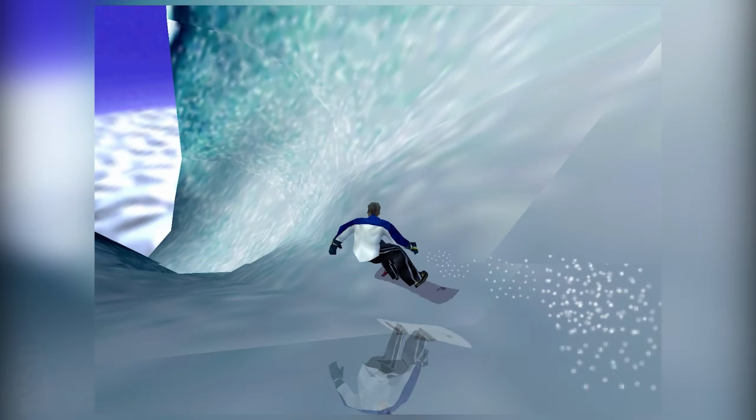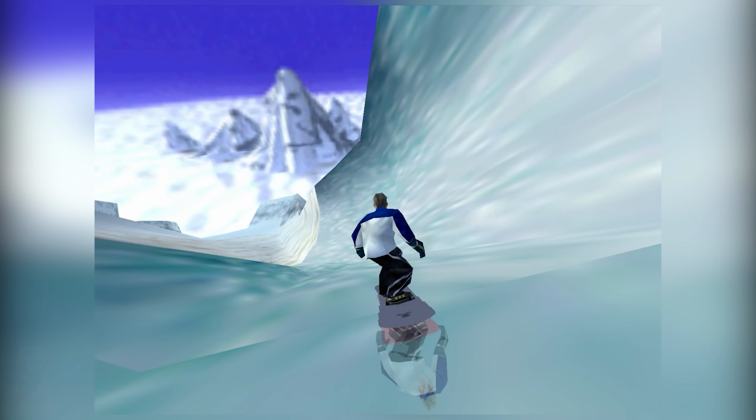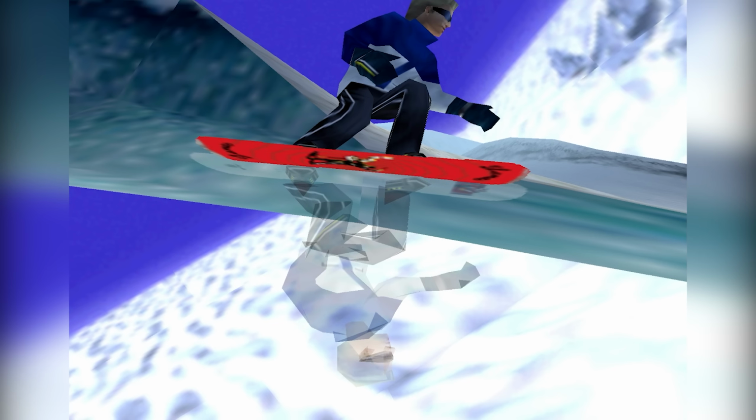And also, how do these reflections work whilst on the ice? Well, developers certainly didn't have ray tracing and other graphical enhancements back in the day, so they had to get creative. Here we can see how Rob Haywood's full character mesh is replicated underneath the map.